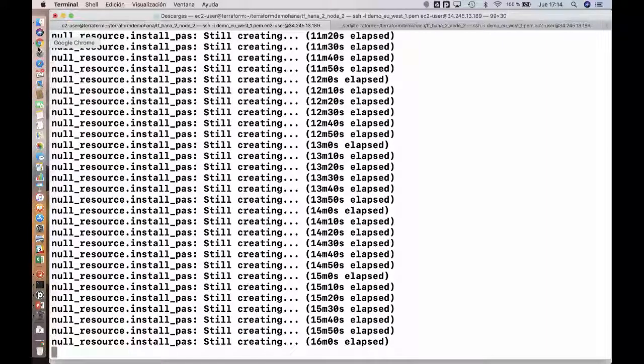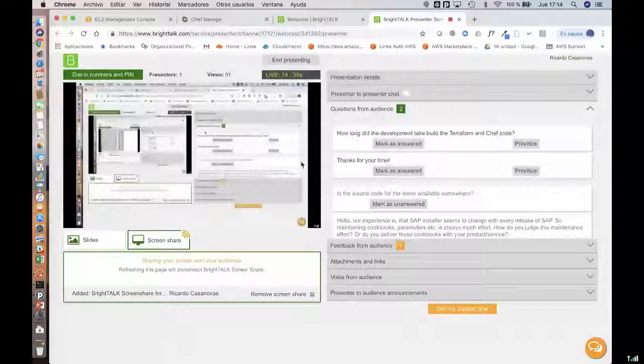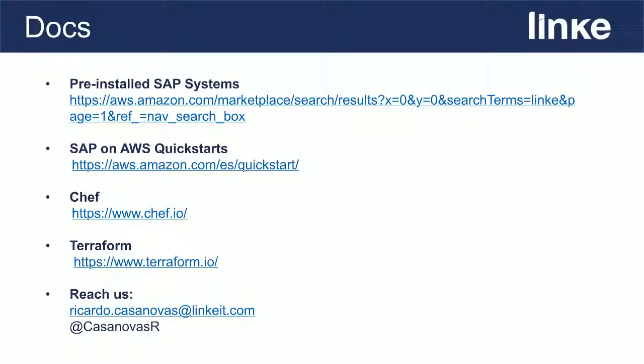Hold on, we have a final question. Let me review that. The question is, how long did the development take to build the Terraform and Inspect code? Okay, we've been doing this for many months, but for this final run, I would say that we have around 6 to 8 weeks of development effort.